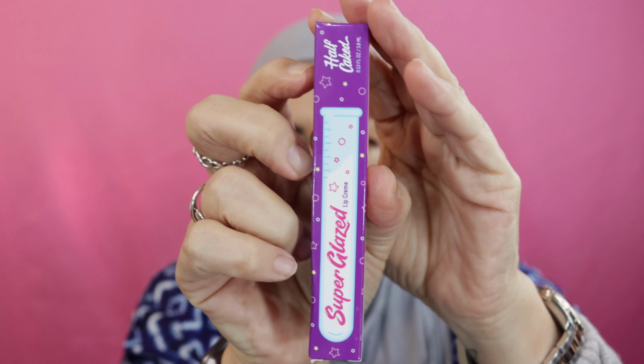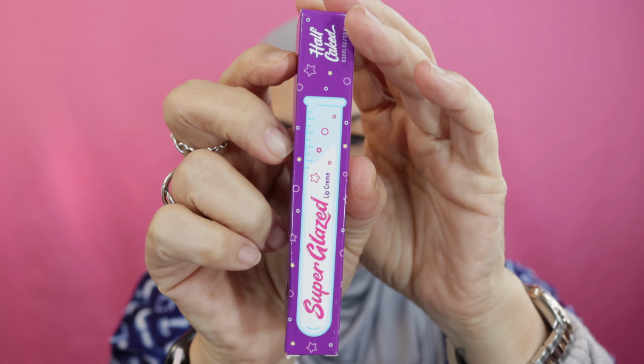I guess it's a picture of a test tube. Okay, let's see what this looks like. It's a lip cream, but let's read about it. What does it do? It doesn't say anything other than Half Caked. It's called Half Caked. Okay.